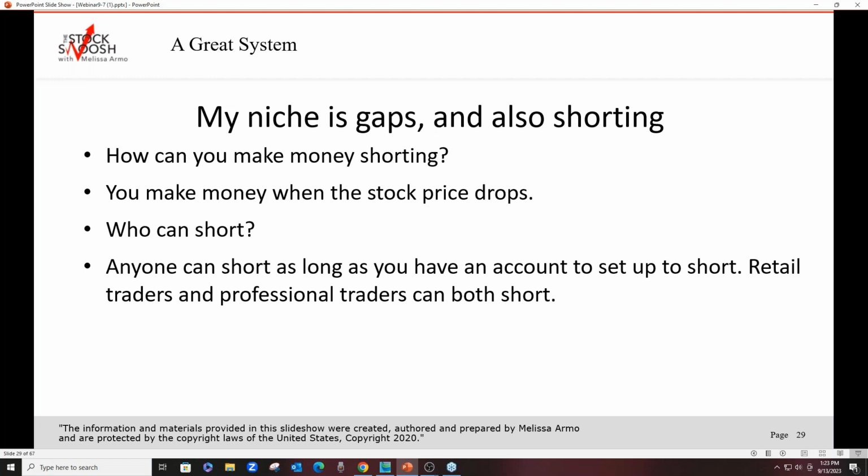Okay, so my niche is gaps, my niche is shorting. How can you make money shorting? You make money shorting when the stock price drops. Simple. So you're looking for the price to drop or the market. Now, who can short? Anyone can short, as long as you have an account set up to short, retail traders and professional traders can both short.